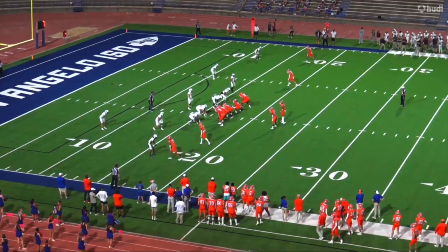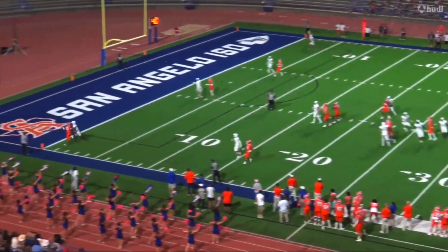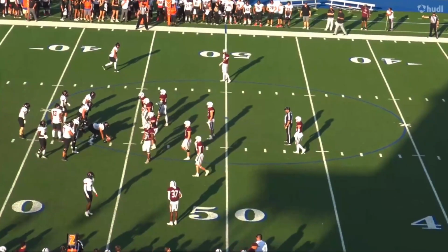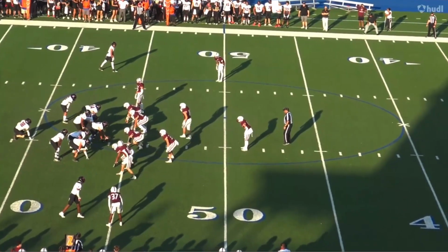Again, you see him in phase all the way down the football field on those deep routes, maintaining that inside leverage. I mean, he's got strong inside leverage. Does a really good job maintaining leverage, whether it's inside or outside, and he makes good plays on the football. Again, that goes to the length.